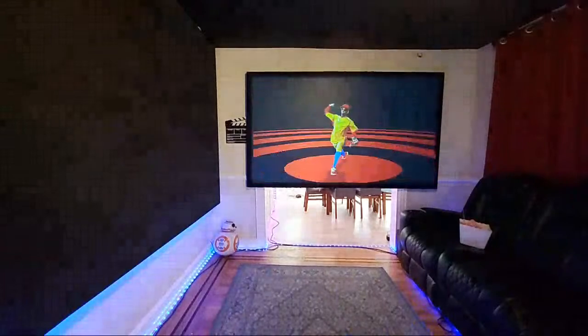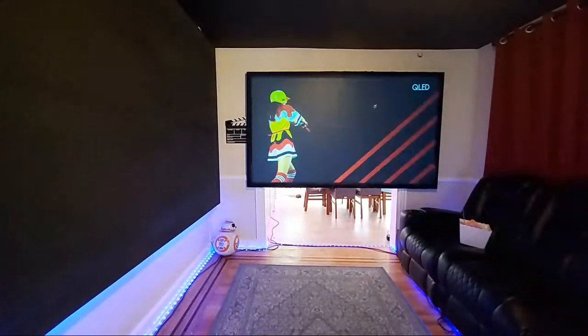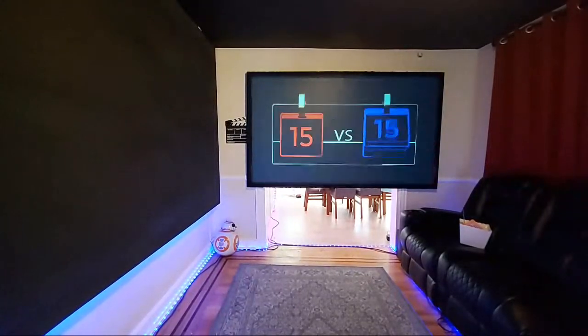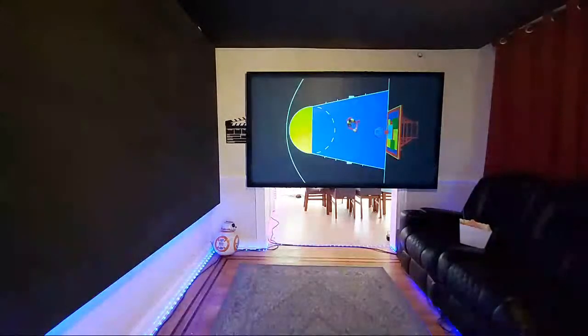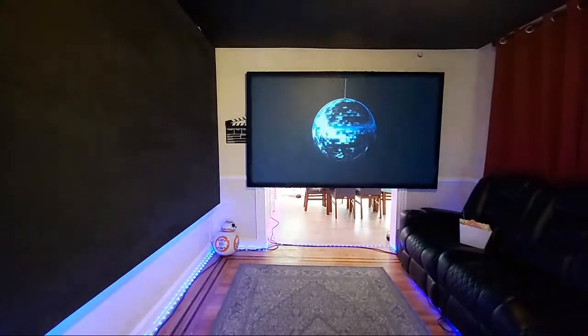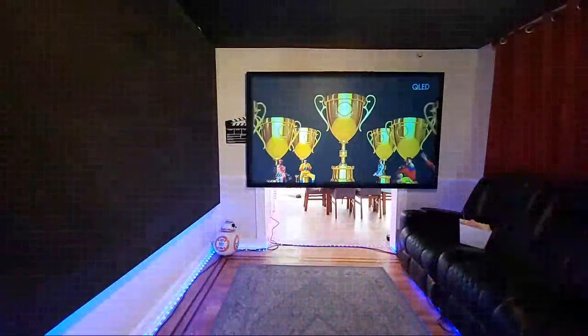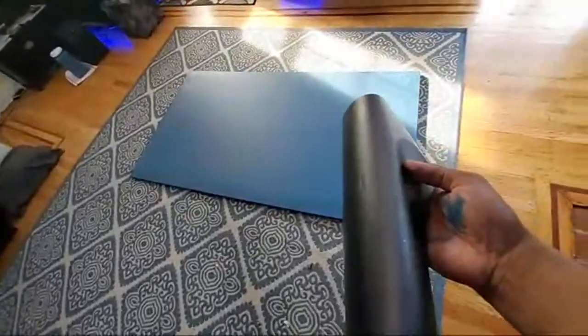So I was able to maintain its colors, so colors don't wash out, don't fade. Now this screen is much darker than my screen, as you can see. Much darker than my screen. Look at the color versus that screen. See how dark this screen is to that one?